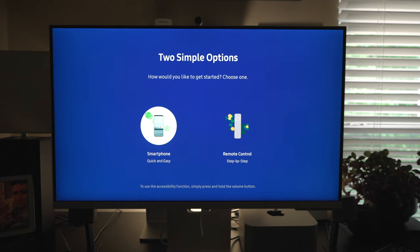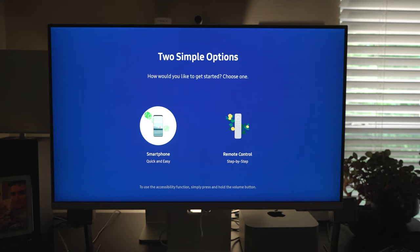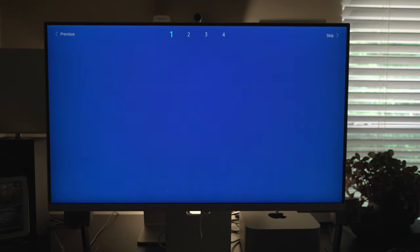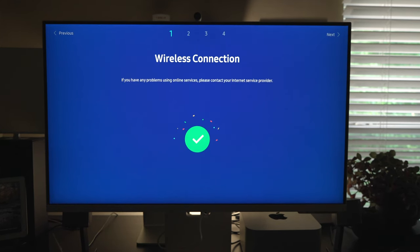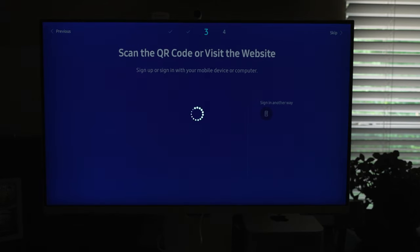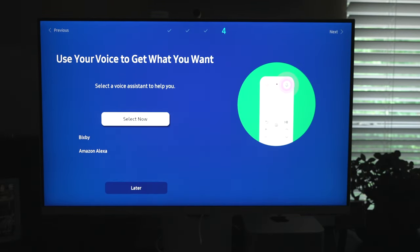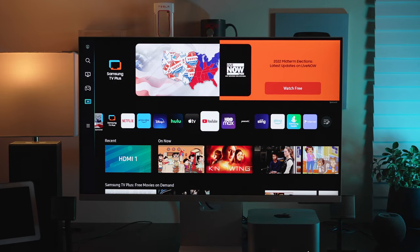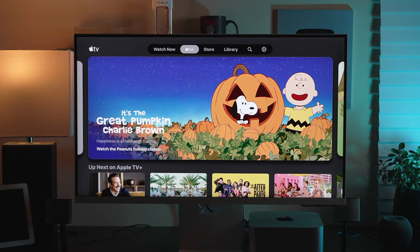Also, one thing to keep in mind with the M8 that isn't a true deal breaker is the setup experience. It can actually take a bit longer than a traditional monitor to set up, and setup is more involved because of those smart TV features. For example, if you want to set it up with your phone, you'll need to download the Samsung SmartThings app. But thankfully, you can just use the included remote to do this as well. So those are all of the downsides I've found with the M8 monitor.